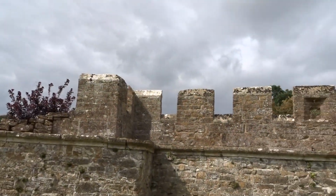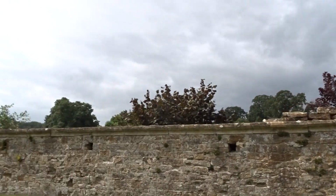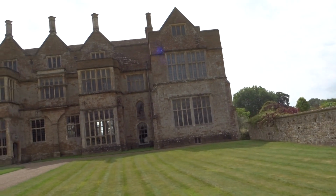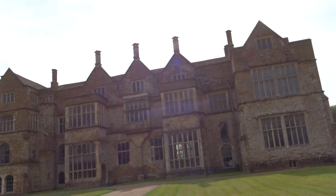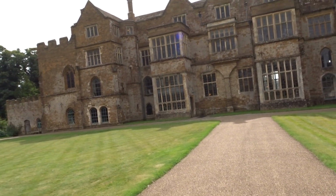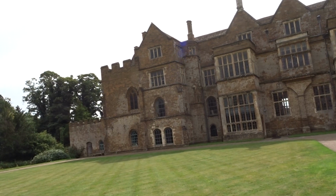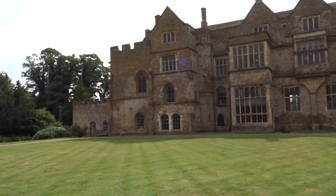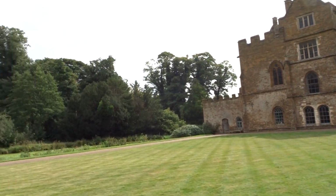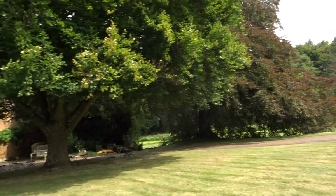You can see the walls aren't very thick there, the crenellations. At the time this was built, you just had the early part of gunpowder, so that wouldn't stand up very well. I don't know if they allow photography inside, but we'll have a look around. We'll walk around the other side in a minute. It's quite open, that side.